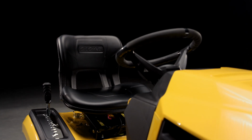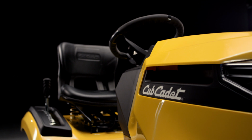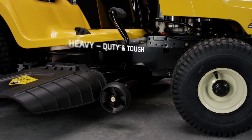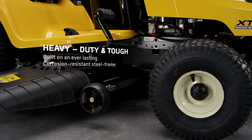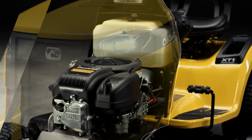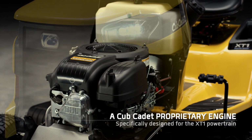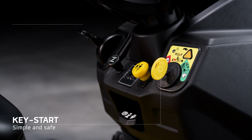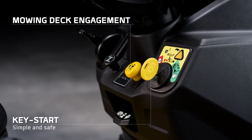XT1, the entry-level side discharge lawn tractor from Cub Cadet. Automotive-grade corrosion-resistant frame, tested and approved by true landscapers. A powerful and reliable Cub Cadet engine, the power to do all your chores with the turn of a key. And next to it, an electric deck engagement.